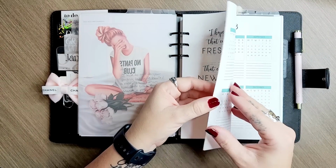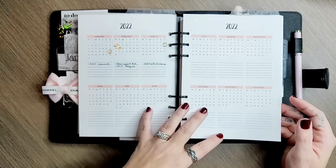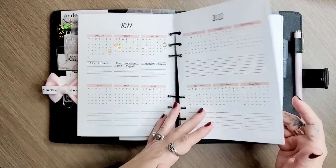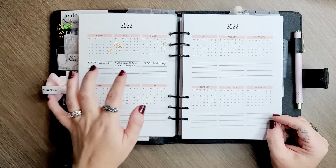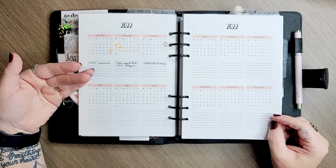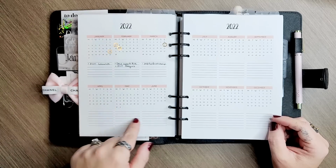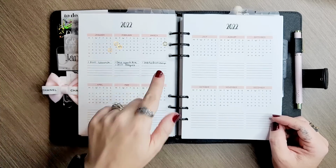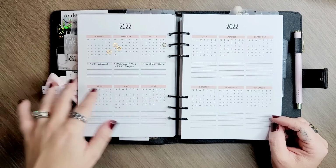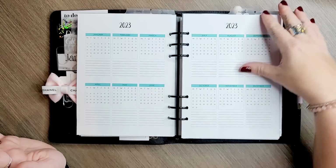So this next tab is the yearly tab, and this is just a quote page from my HB90 planner along with the yearly pages from 2022 and 2023. I am mostly just using this as an overview of when things are launching or when things are coming out. And I haven't filled it out for the whole year because things are always subject to shifting, but the things I know for sure are happening in this quarter are listed here.